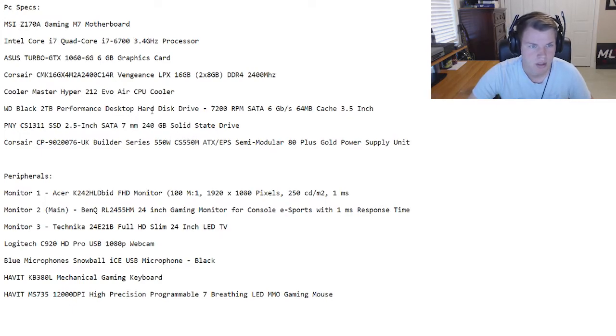So yeah, your peripherals are monitors: Acer monitor, BenQ monitor, awesome, which is good for gaming, obviously. And then an Audio-Technica monitor, which I've never heard of. C920 USB webcam, perfect. That's the webcam that I'm using right now. Blue Snowball microphone, I'd consider maybe upgrading in the future, but for now you're perfectly fine with that audio. And then a mechanical gaming keyboard and a gaming mouse, not mechanical, by the same company, which is dope, so that means those will match.